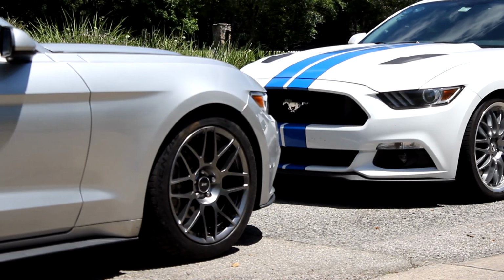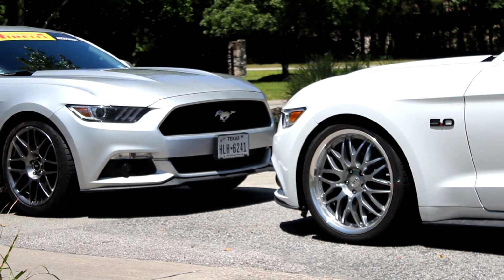It makes good power. And I think the biggest problem, and this is with the EcoBoost too, I think the biggest problem with the EcoBoost and the V6 is the GT. Yeah, because that's the car you compare this car to. It's the sound. Exactly. It doesn't make the Mustang noise.